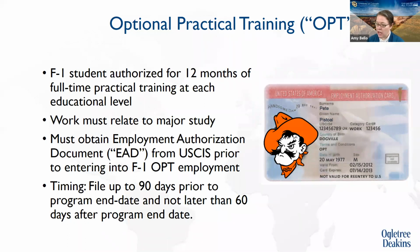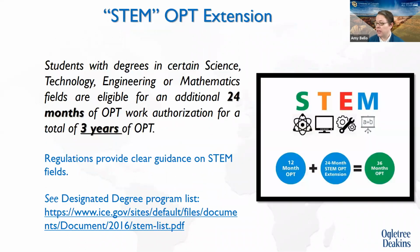Sometimes we have worked on other visa strategies in cases where the OPT card ends up taking an extremely long time. So just be aware that we may have to think about other options depending on how quickly you need this person to begin working after they've completed their degree. Okay, so that's optional practical training.